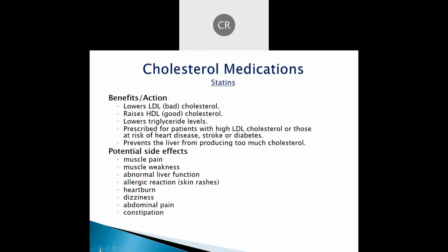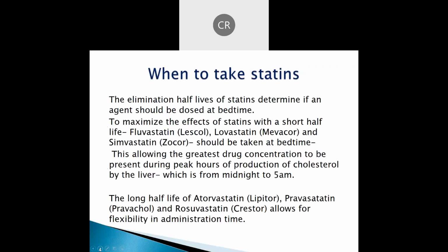Potential side effects can be muscle pain or muscle weakness. So if you're feeling really achy or really sore, or have any cramping in your muscles, make sure you let your practitioner know. Also, they're going to be watching your liver function, so get blood work done as directed. Watch, of course, for any allergic reaction to the medication. You also might have side effects such as heartburn, dizziness, abdominal pain, or constipation.